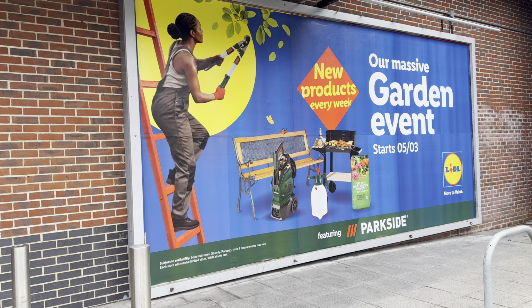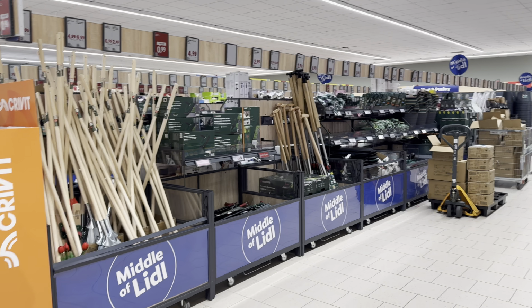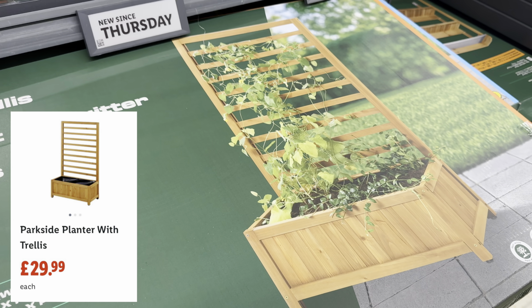Gardening Week has just launched in Lidl, and some of these prices are honestly unbelievable. I'm in Lidl today checking out everything they've launched for the 2026 gardening season, and if you've ever thought about becoming a bit more green fingered, this is a great look at everything you might need to get you started.